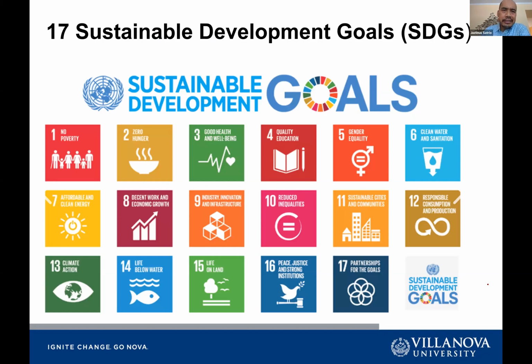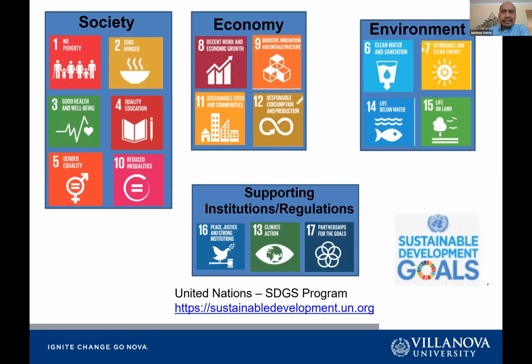So students are learning about these 17 Sustainable Development Goals, which can be divided into four parts: society, economy, environment, and supporting institutions or regulations. As students, we would like them to be able to see those 17 components and then think about how they can be part of this society, a member of society, to help reach the goal that there is enough for everyone forever. They can choose from the part of society, economy, environment, or institutions or regulations. But they need to understand the whole picture first.